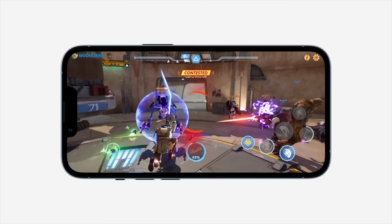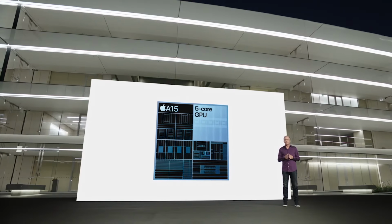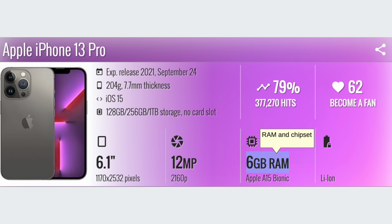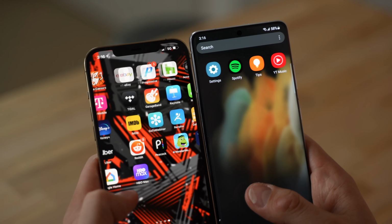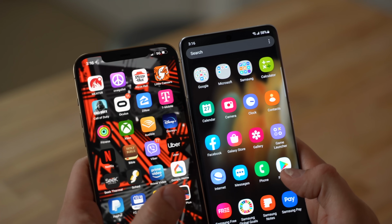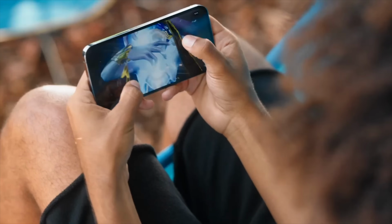And if you're someone who cares about performance at all, whether you like to game or not, I definitely think that you should pay the extra $200 because it comes with a much faster 5-core GPU, the extra 2 GB of RAM, and above all, it gets the 120Hz ProMotion display, which I've personally been waiting for years. This is gonna make the entire phone feel much more snappy and smooth no matter what you're doing, and it's gonna take your gaming performance to the next level for games that support 90 or 120 FPS. So if you've got the extra cash to spare, I honestly recommend going for the Pro.